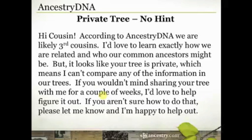As a matter of fact, I don't need to have indefinite access to somebody else's tree if they have chosen to keep it private. And so I put that phrase in there to soften it a little bit and to help people recognize that I'm not trying to steal all the data or whatever their perception might be. I just want to view the tree to figure out how we might be related. And then again, offer to help. At the end, I just say, if you're not sure how to do that, referring to how to share your tree, please let me know, and I'm happy to help out.